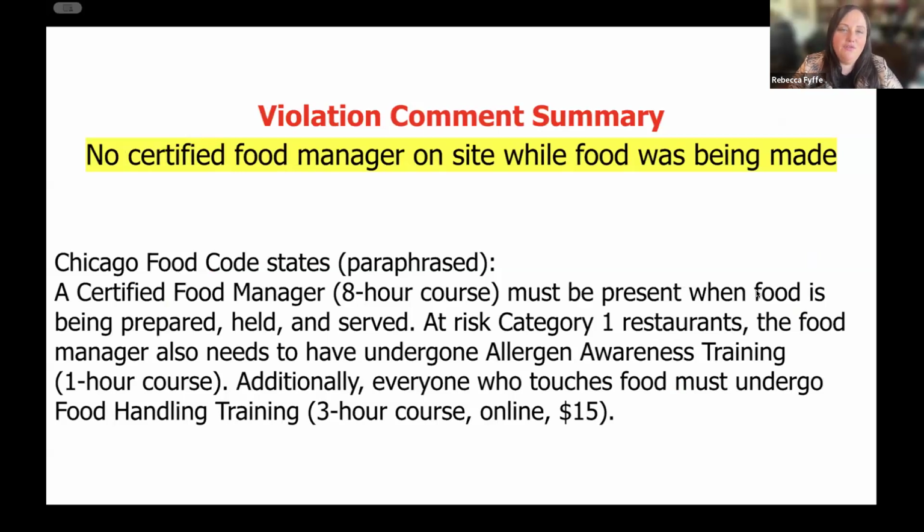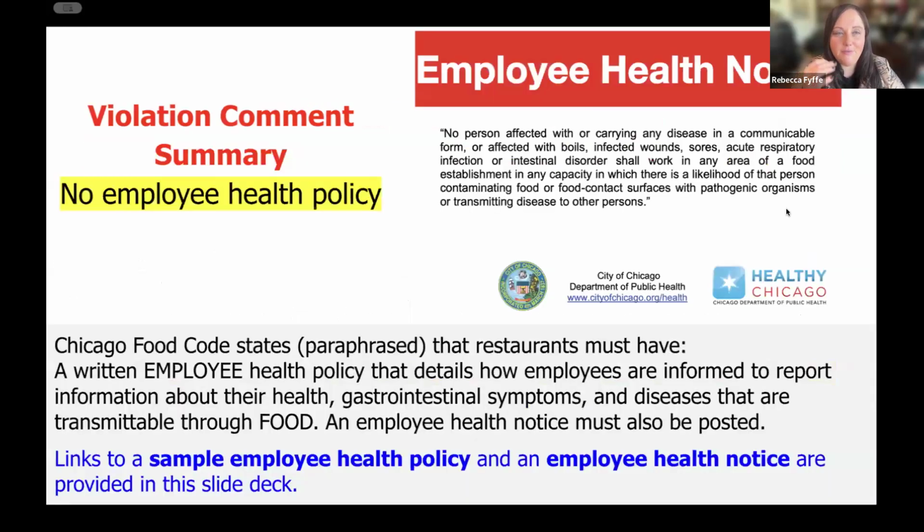And no certified food manager on site while food is being made. This one is a really big deal too. So get more people than you need certified so that if someone calls in or is late, you're still covered. And of course, the IRA offers certified food service manager classes. That's where our team takes their classes. It's an 8-hour in-person course. It's absolutely excellent. And it's really important that you comply with this because it's a big deal.